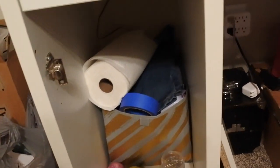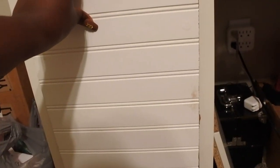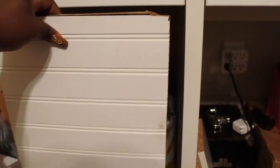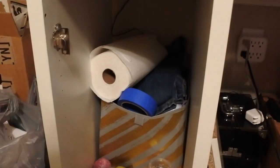But I want to put a door here and add shelves in so that I can store more of my nail stuff. I did have this old board that we have from a home improvement project. I measured it out and had my hubby cut it for me. He didn't cut it even, so I have to do a little bit of sanding to get everything to fit properly on here. But once I sand this down a little bit, that'll be the door. And then I also had him do some shelves for me. Let me grab those.